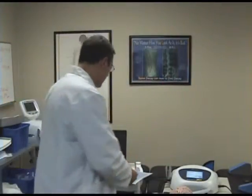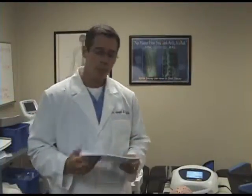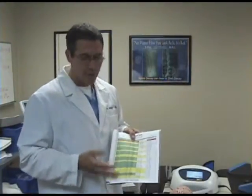What we do after we get your blood work information is we put that information into a computer. And what that computer will do is print out a specific graph of exactly where you should be to be as healthy as you can for you to heal.